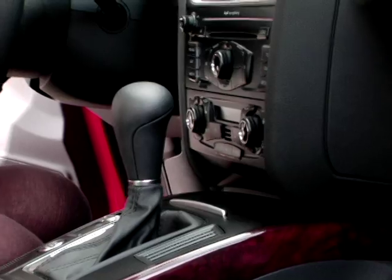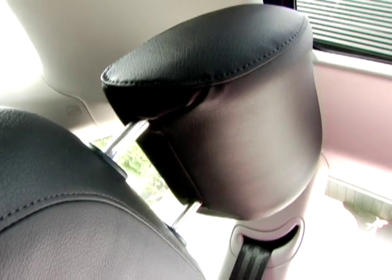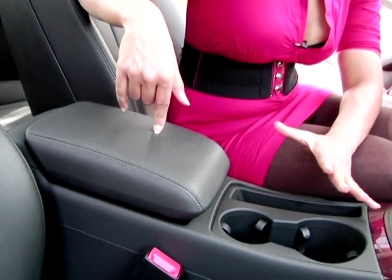We're now in the front cabin of the Audi A5, and of course, as a driver, this is where you want to be. It's needless to say that Audi's installed beautiful leather seats into this vehicle and really nice adjustable headrest. But of course, we've got to get to the center console.